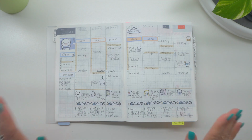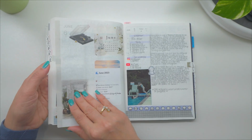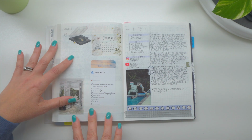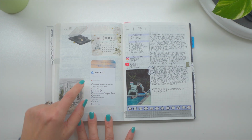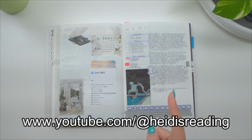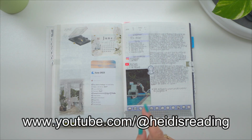So that takes care of my weekly spreads, and now we'll jump to the monthly. For the month of June, what I tend to do on this blank page is usually have my reading list of all the books that I plan to read for that month, and then I'll go back and check off the ones that I did read for the month of June. I also have a June wrap up on my reading channel. If you would like to hear me talk about any of these books, make sure you check out that channel.